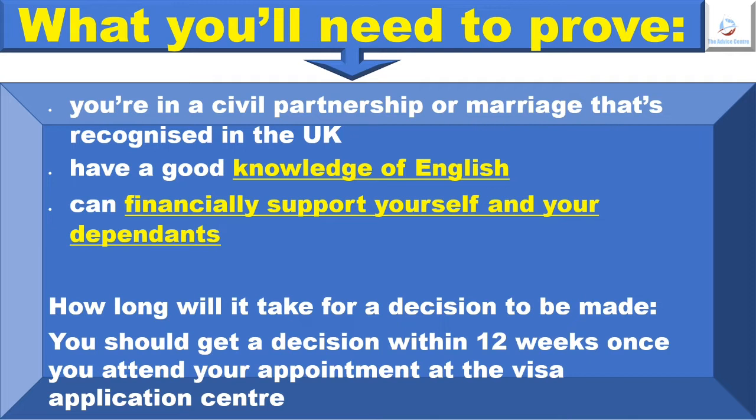How long will it take for a decision to be made? You should get a decision within 12 weeks once you attend your appointment at the Visa Application Centre if you are applying to settle in the UK as the spouse, partner or family member of someone who has British citizenship or is settled in the UK.